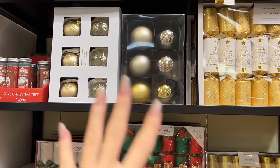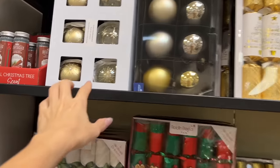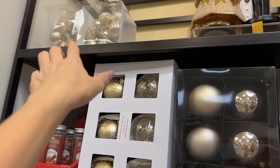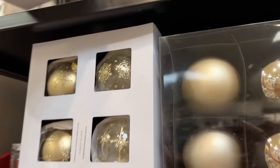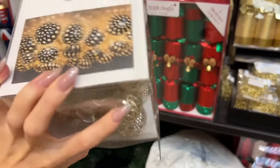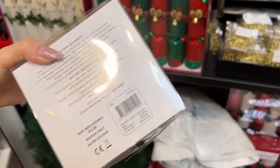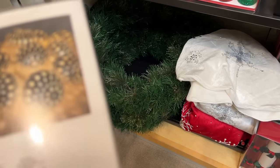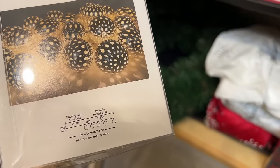Okay, we've got some more Christmas ornaments here. These are glass. I'm not pulling them down. These are not glass, but they look lovely. Oh my God, they're metal. I thought they were like light up jingle bells. They're not. Could you imagine if they were? I'd have a freaking conniption.